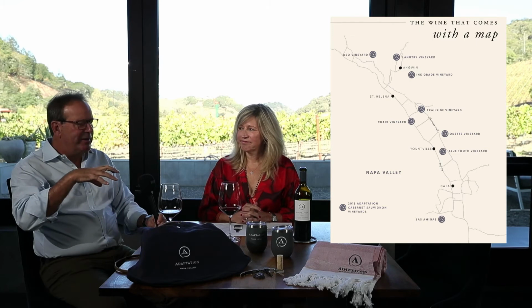We've made these wines from grapes that we grow and from our friends. And I think the inherent quality shows through. Again, you look at this map and you see some of the best vineyards in Napa Valley going into this wine. And again, we can take you out there to where these grapes are grown and these wines are made.